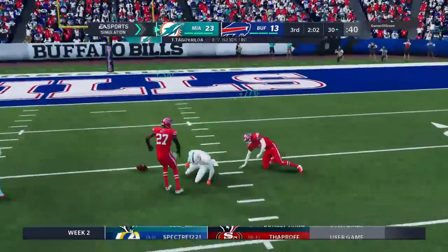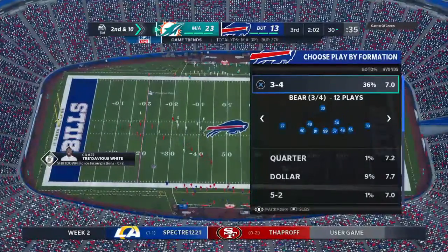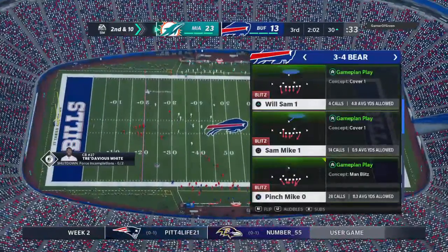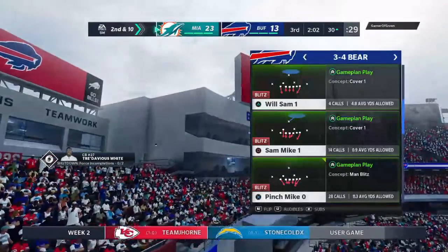And this will be incomplete. Physical play on the football there, and it's second down. Have to give some credit to the defender on that when he read all of his keys perfectly and got a great break on the ball and able to force that incompletion.